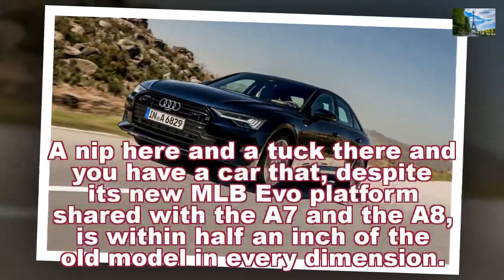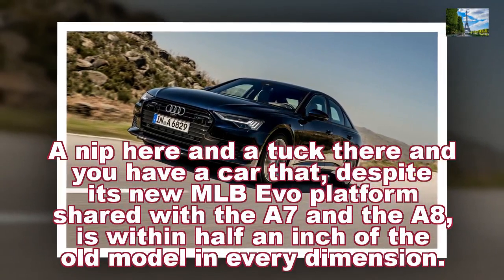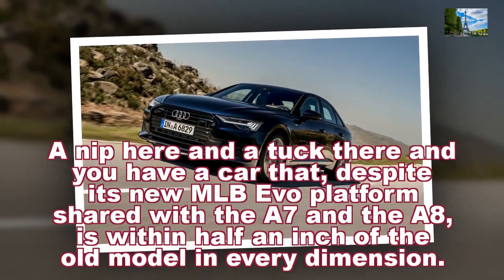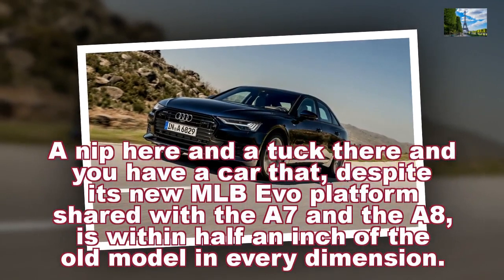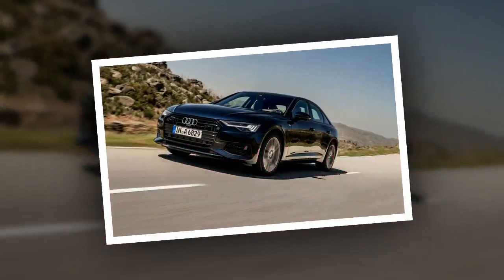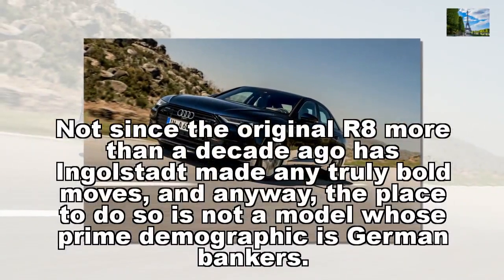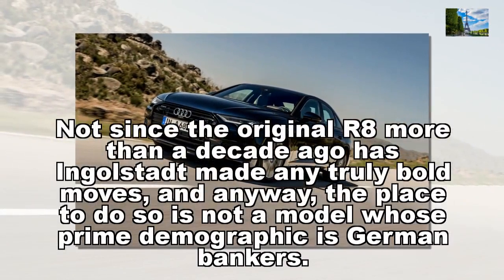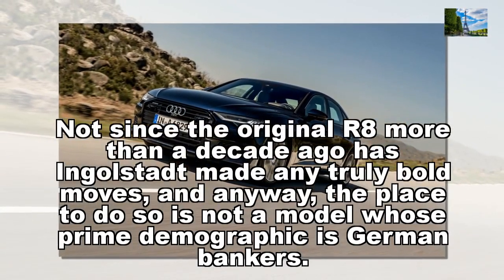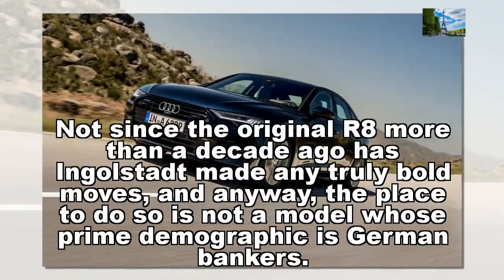A nip here and a tuck there and you have a car that, despite its new MLB Evo platform shared with the A7 and the A8, is within half an inch of the old model in every dimension. Not since the original R8 more than a decade ago has Ingolstadt made any truly bold moves, and anyway, the place to do so is not a model whose prime demographic is German bankers.